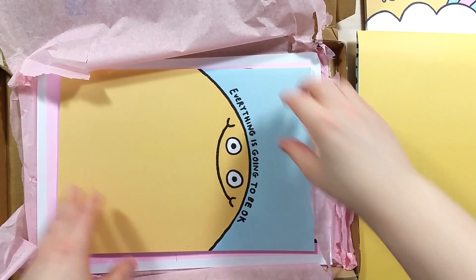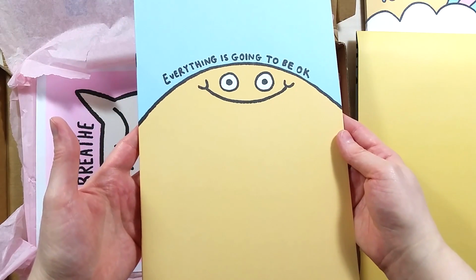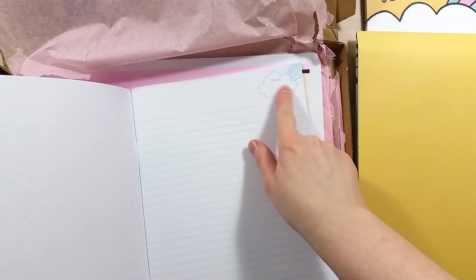In my box, I got a nice notebook with the same goofy smiley face. I love the design of the inner pages, as I really like it when the lines in a notebook are light rather than dark.